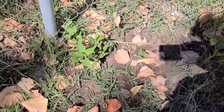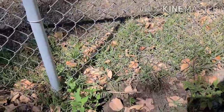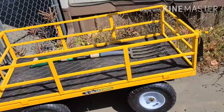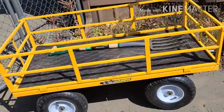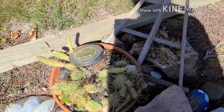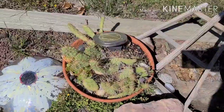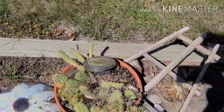Those are my sunchokes. I showed them to you in my last video, I think. Oh, my little wagon has sure come in handy for moving that mulch. I just really appreciate it. My little cactus bowl has sure been loving this hot weather we've been having. It's just full of cacti.